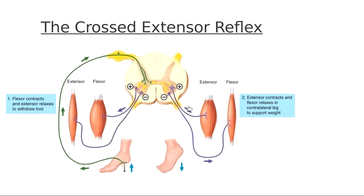So go through your list: cranial or spinal? Is there an interneuron or not an interneuron? Which sides does it go in and out? If you just think through it logically like that, I promise you can answer those questions about the new reflex that I'm giving you.